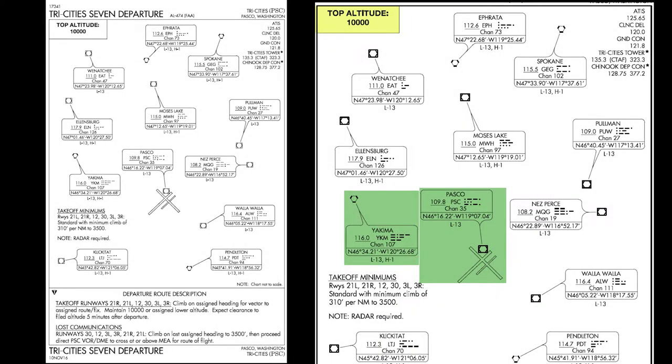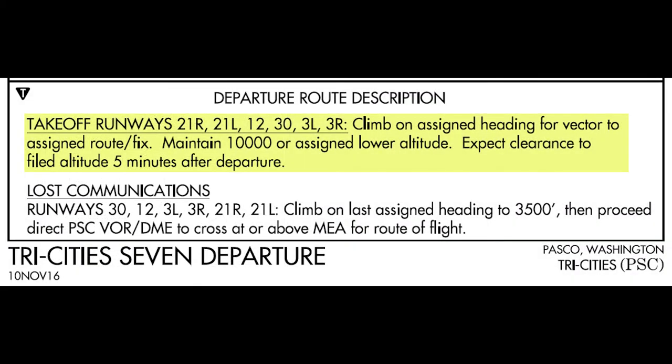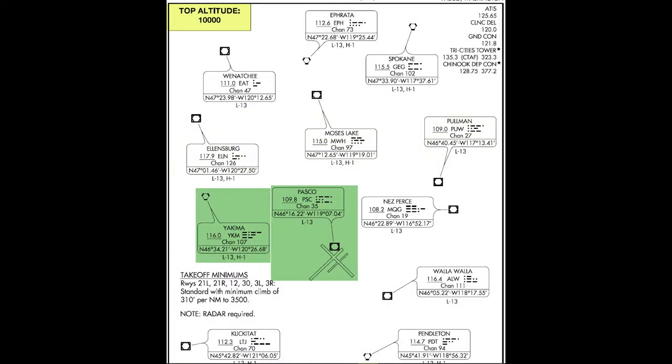Departing Pasco is straightforward. The airport has a single standard instrument departure, the Tri-City 7, which is basically a climb on a heading assigned by ATC with vectors to your cleared route. The top altitude is 10,000 feet.